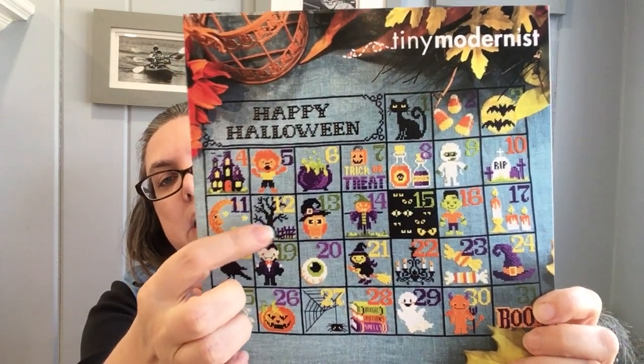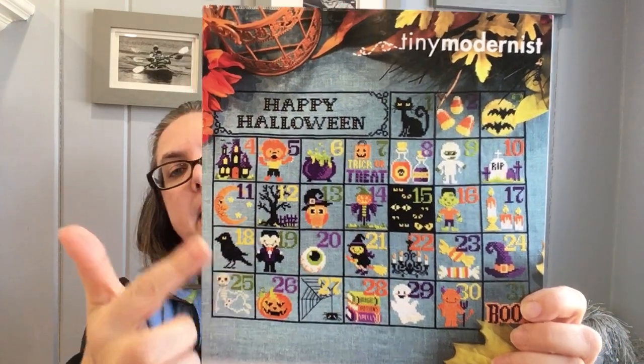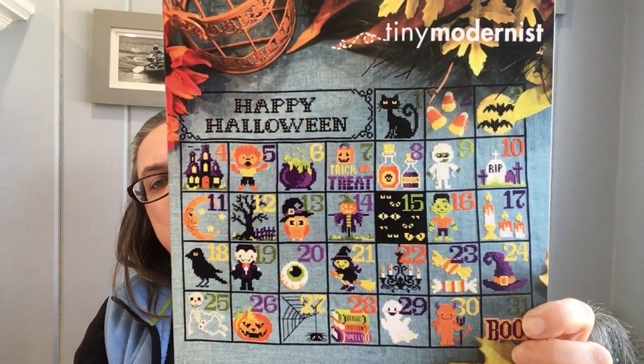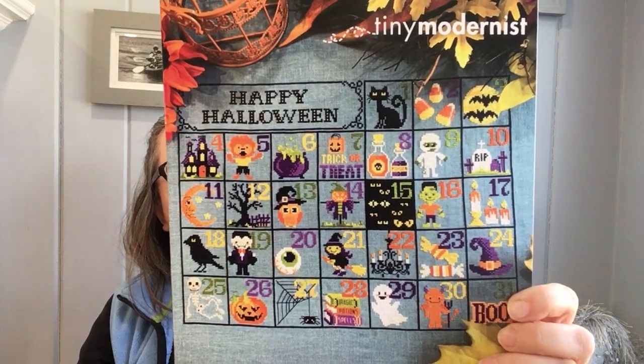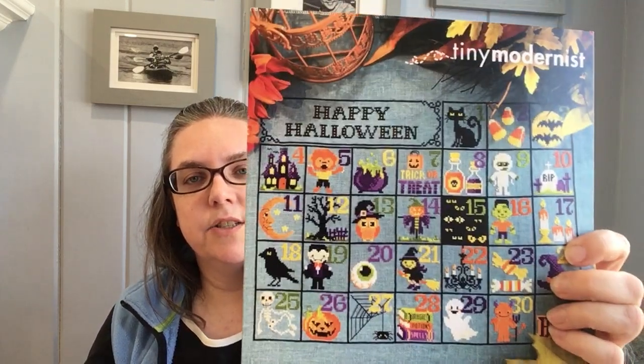If I found a regular size, like tabletop size tree, and then you make a bunch of these as little teeny tiny ornaments and hang them off, I thought that would be so cute, as well as stitching the actual calendar itself. In 18 count, I think I figured out that each little block would be about 1.5 inches. So they'd be tiny, but depending on the size of the tabletop tree, that might work out really nice. So I am really excited to get some more Tiny Modernist. I am impressed with the quality and the ease of reading. I'm looking forward to this one.